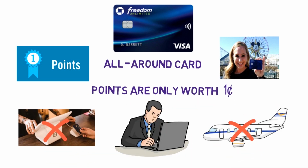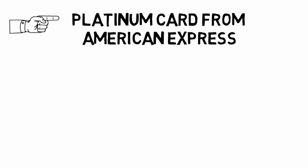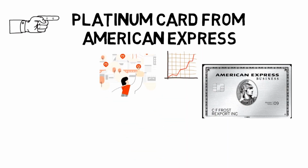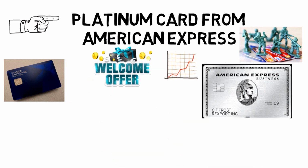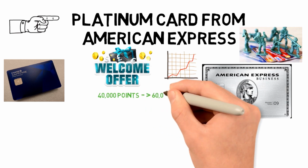Otherwise, points are only worth 1 cent each, no matter how you use them, and they can't be transferred to airline or hotel partners. And for our last pick, we have the Platinum card from American Express. American Express has made some big moves recently in the credit card rewards war, starting with a refresh of the venerable Platinum card to strike against the Sapphire Reserve. Amex upped the Platinum card's standard welcome offer. Previously, it was only 40,000 points, and now it's 60,000.